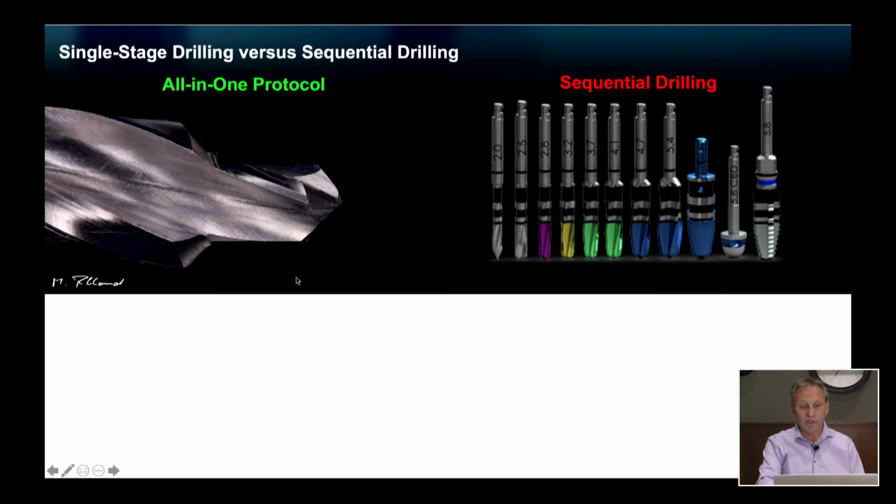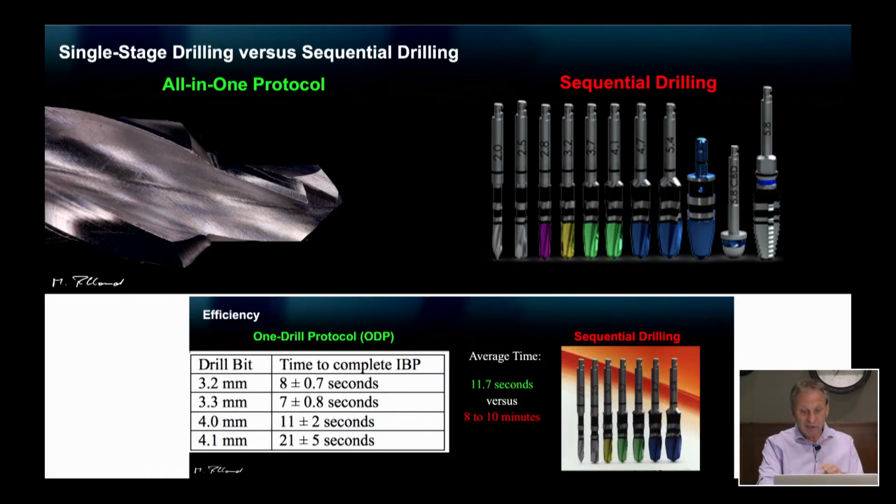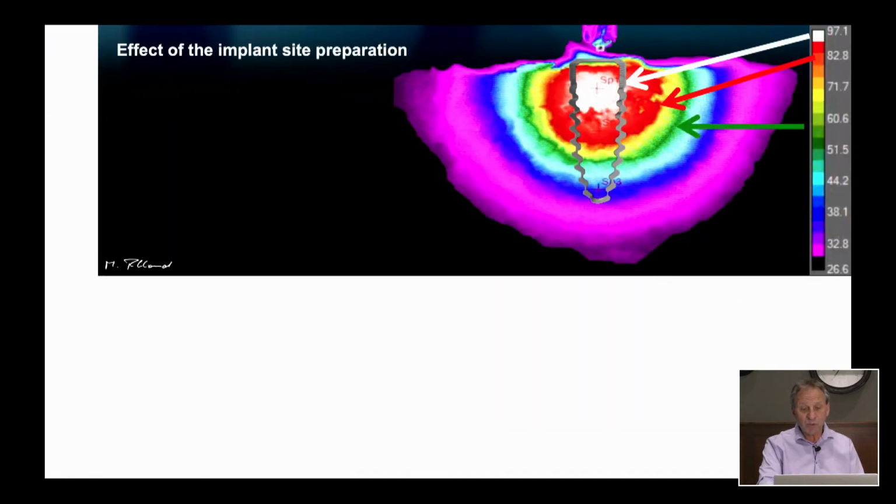You could use one drill, you could use two drills, versus a whole series of drills for this particular system where they go through sequential drilling, which is what we all did for many years. And it works. It just requires more integration time. So again, the average drilling time, if you use sequential drilling, could be as many as 8 to 10 minutes. And the average time for these drills, when they were studying different clinicians, is about 12 seconds. So it's pretty fast.